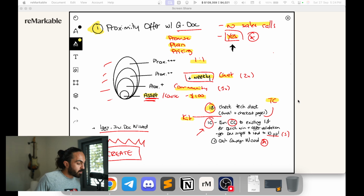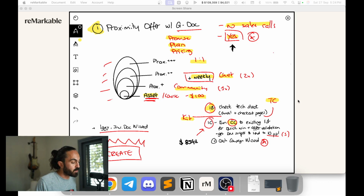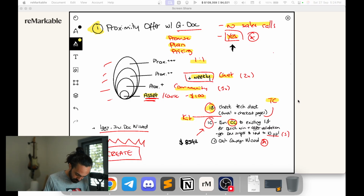So we check the stack, we make sure it's simple and lean, and then I give them a cash campaign so they can run it to their existing list for a quick win and offer validation. That cash campaign is one that drove $854K in profit since 2023 for me, and it's a set of like 9 emails that I give to people. They're known to convert, but there's people who don't have an email list or have a small one, and what I do is I give them some DM scripts so they can send them to 10 people, and the goal is to close 3, right?